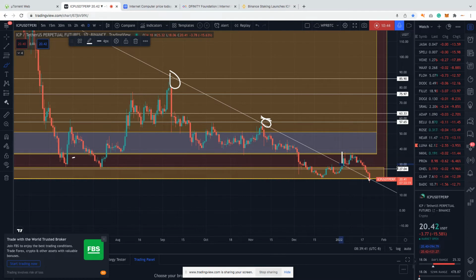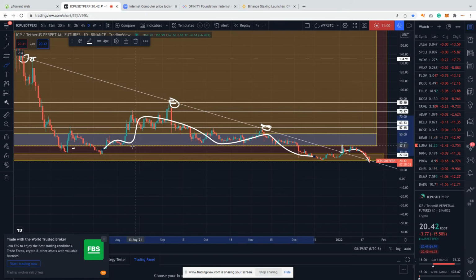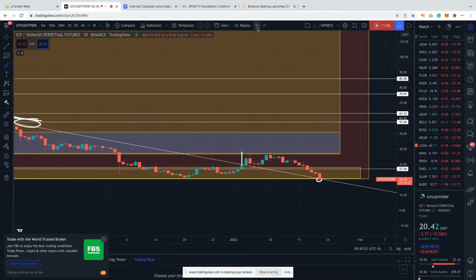So you can see the resistance is very clear on daily. You can see how they were respecting it. They broke above it, and now they have come to retest it. But I am here to make this video to tell you that honestly, this coin has been stuck in this range since June, July. It's been sideways for quite too long, of which staking is a good idea to be reaping something while waiting for this market to do what it wants to do.